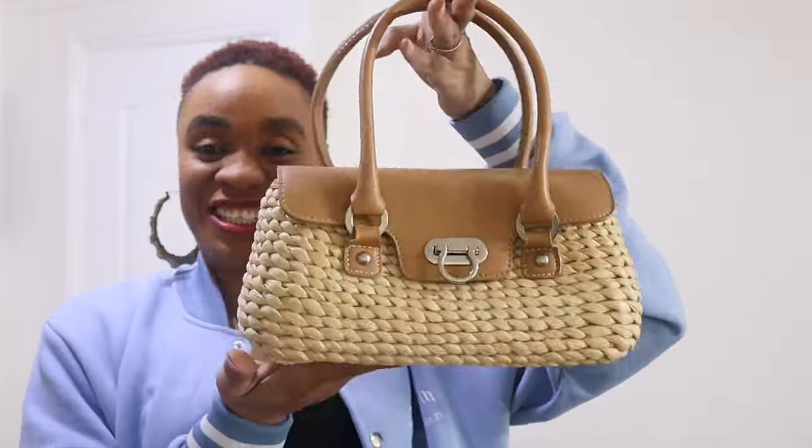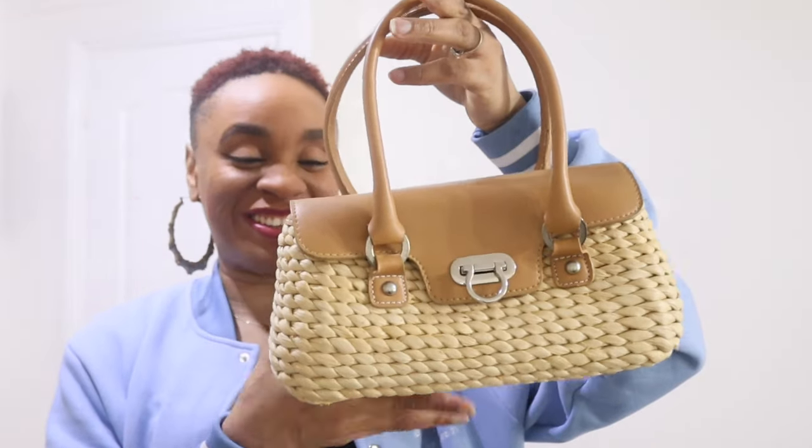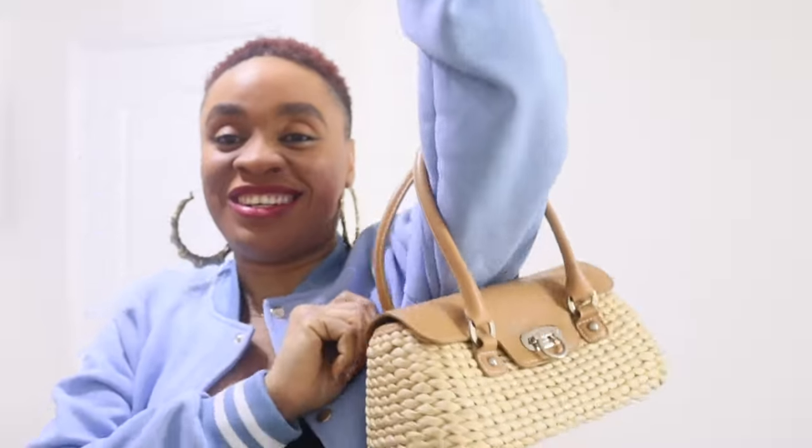Let's quickly open it. It's just this pretty, cottage core looking bag I got from Vinted. I don't even know if it has a brand, but I just thought it'd be really cute when I'm shooting tomorrow in Chelsea. It's just different.